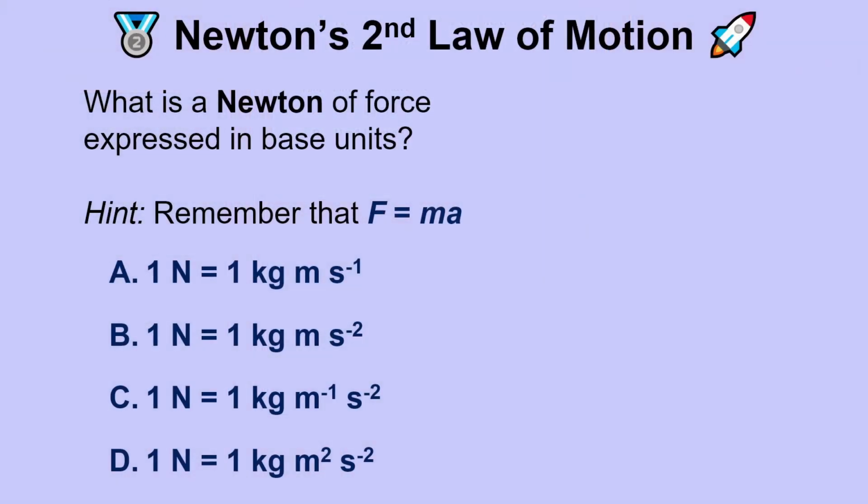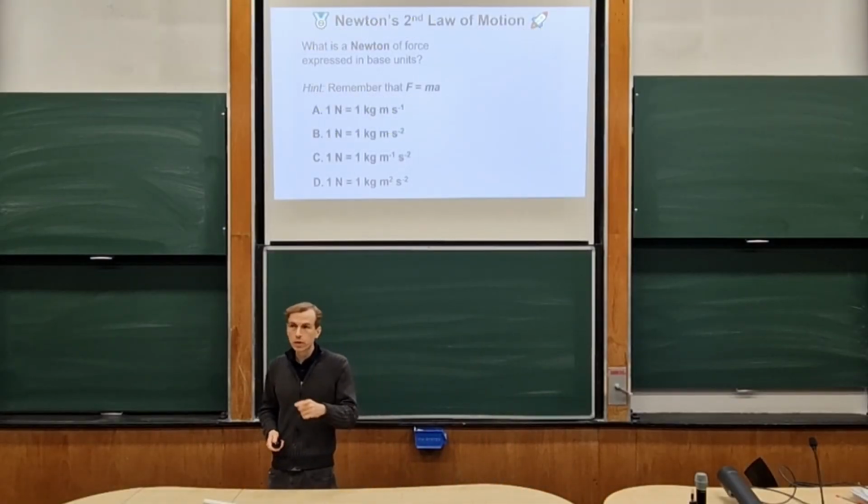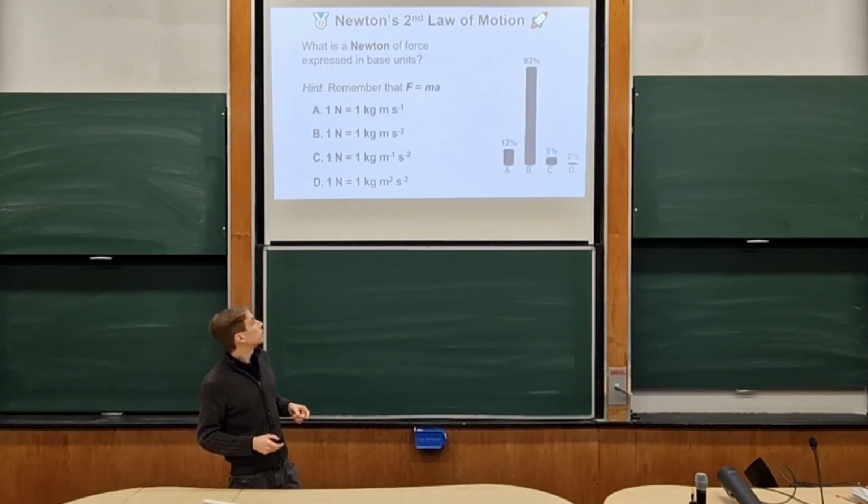Now, with this question, you don't have to guess if you're not sure, because remember, we know what a force is. It's mass times acceleration. So based on what goes into this, we know what has to come out. So think about what the units of mass and acceleration are. That's going to have to give us the units of force. Let's take a look at the responses here. Let's see what everybody thinks for what is 1 Newton in terms of the base units.